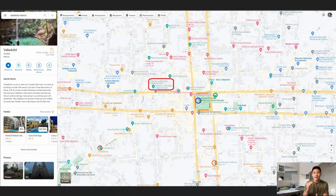So first, in red, is our ADO bus station. It's the most common form to get to Valladolid as well as departure. I recommend finding an accommodation that is close to here, so between 5 to 10 minutes walk near the ADO bus terminal, so you can directly walk to your accommodation when you arrive and easily walk to the bus terminal when you plan to depart.